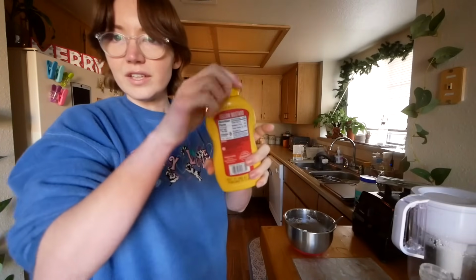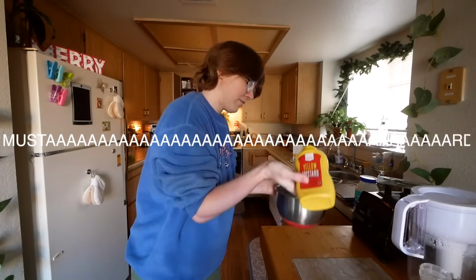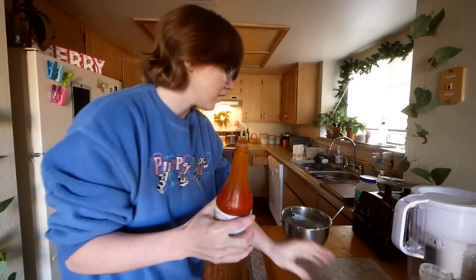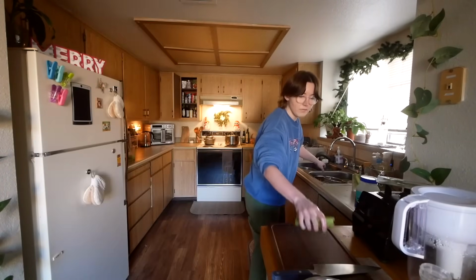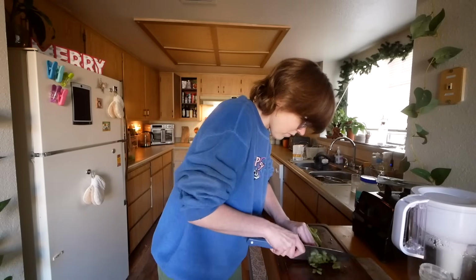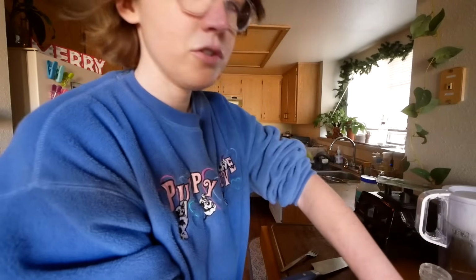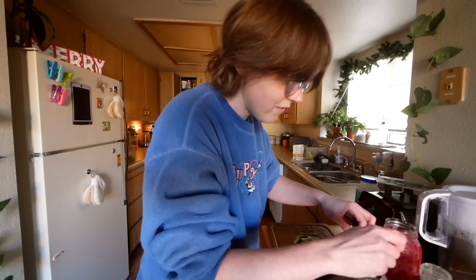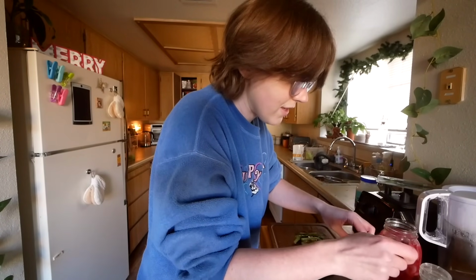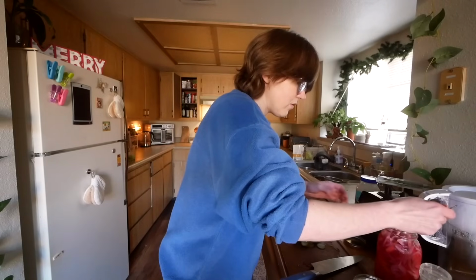I'm just putting all the condiments and stuff in now so they mix into the chickpeas. Mustard. Love hot sauce in my chickpea salad. I have not made this in actually so long. Celery. Now I'm gonna do pickled veggies. See, I was like, I don't have any vegetables. Psych, I have pickled vegetables, and those are pretty cool.